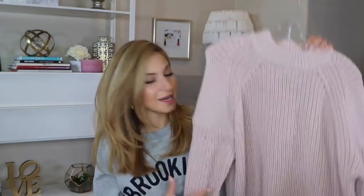So from now on, when I'm shopping, my plan is to look for things that are gray, black, white, cream, light dusty rose, just kind of neutral, soft colors that I can wear so easily. And I love this one.